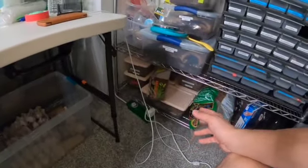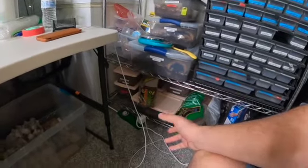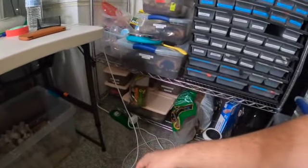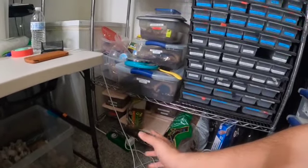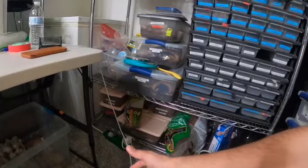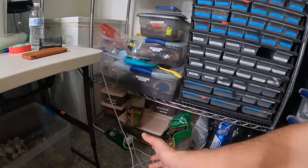Isopods, I want to say I'm gonna get rid of them. I keep saying that. I can't find anyone who wants to buy whole colonies, and it's hard to find someone. It's hard to sell isopods because there's just so many bigger breeders of isopods locally.